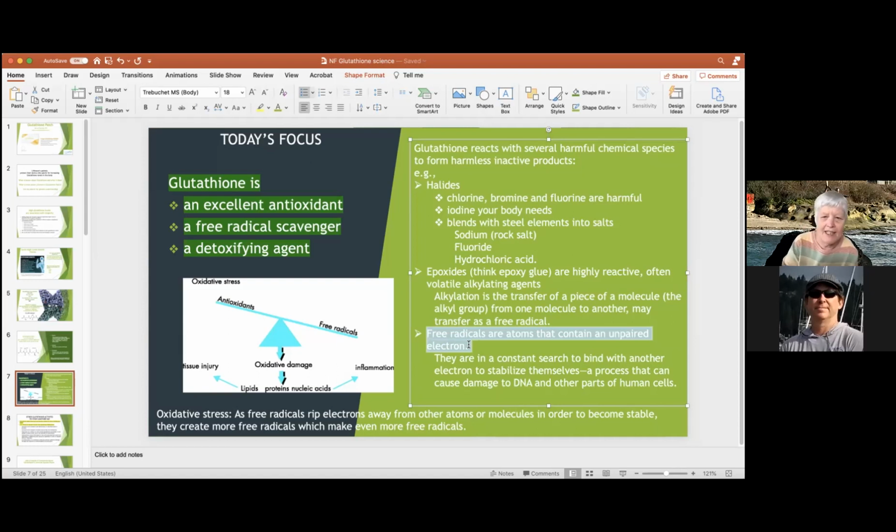The atom is not stable unless it has its electrons paired. And so when it's missing an electron, it's going around your body or going around its neighborhood, wherever it is, looking for an electron it can steal in order to stabilize itself. So by ripping electrons off of other things, it causes damage to everything that it touches. And so oxidative stress is sort of the process of that happening without appropriate controls. You get the free radicals ripping electrons away from other atoms and molecules. And in the process of doing that, they create more free radicals that create more free radicals. And so without a lot of antioxidants, aka glutathione, you're really in trouble.